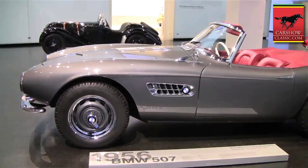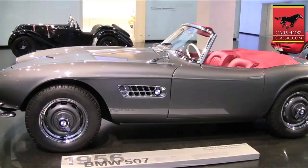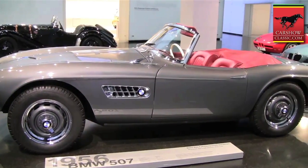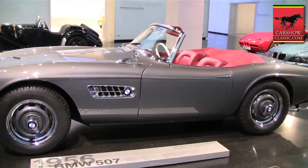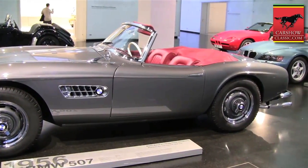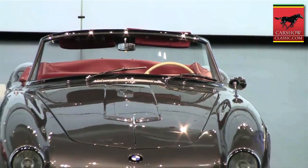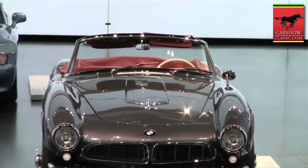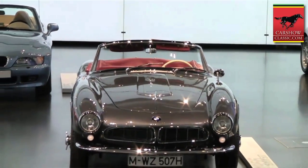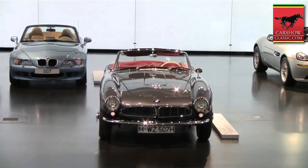BMW was very, very successful with the 328 in the pre-war times. So after the war, in the beginning of the 1950s, we began to think about the next Roadster, the follower of the 328. The result was the 507. A prototype was shown in 1954, and the management was quite happy with the car.